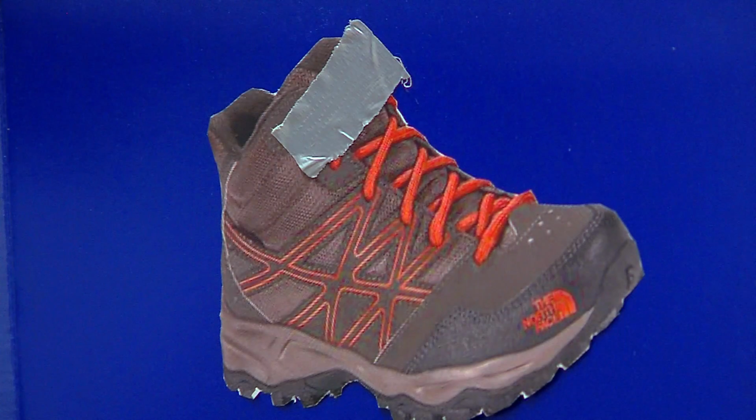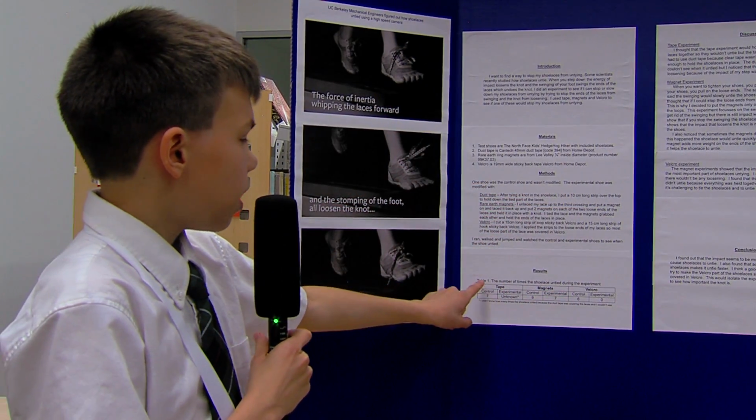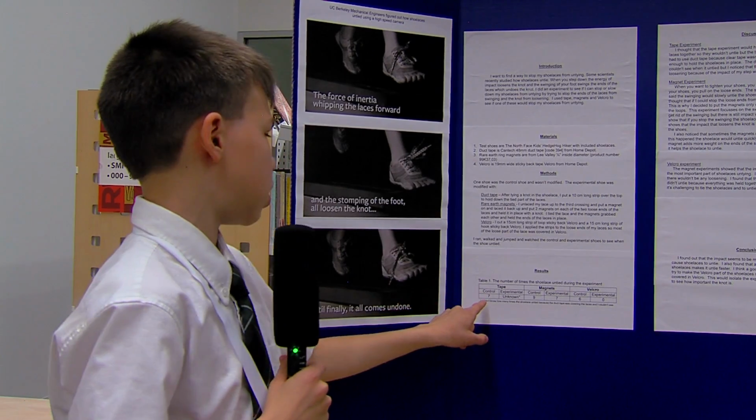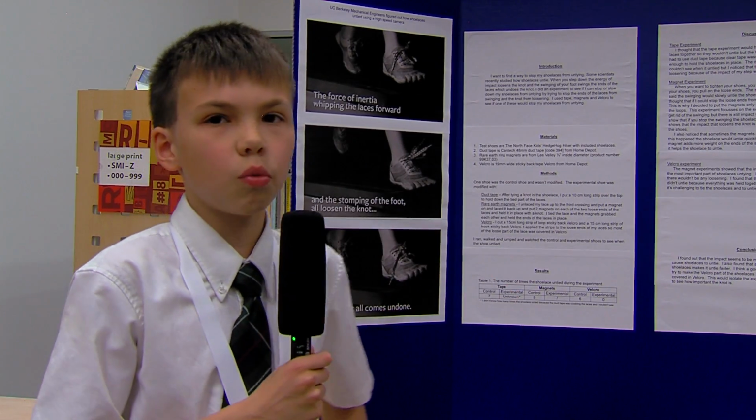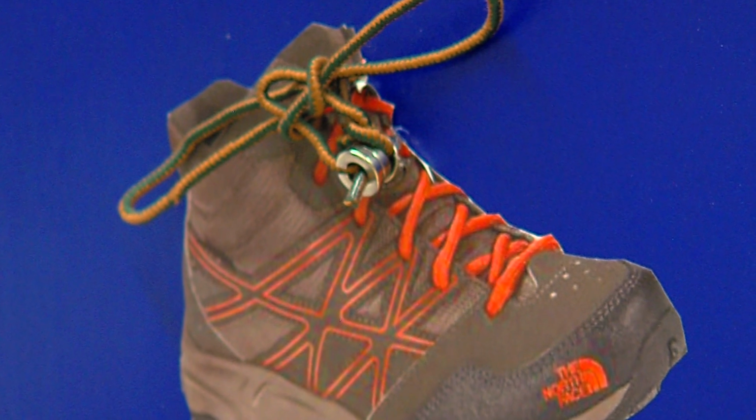The first thing I tried was tape. It was supposed to hold down the knot, but it was just hiding it, and the impact of the step loosened it, as the graph shows here. The control means the one with no modification, and the experimental one means the one with one of those 3 modifications. Second, I did magnets.